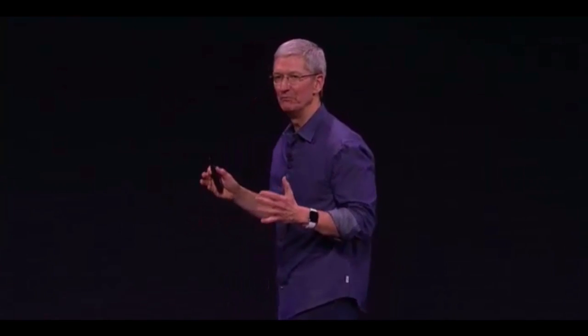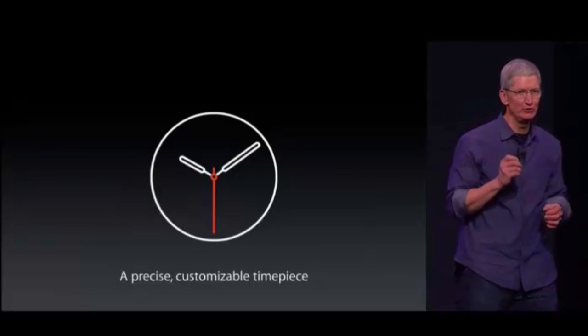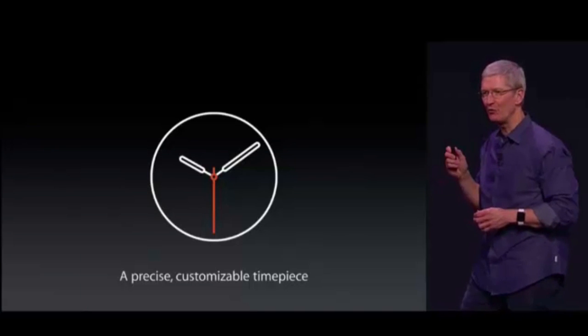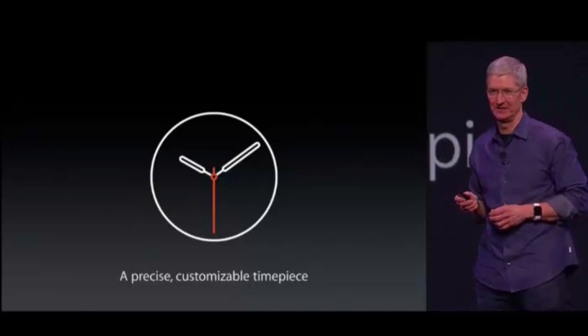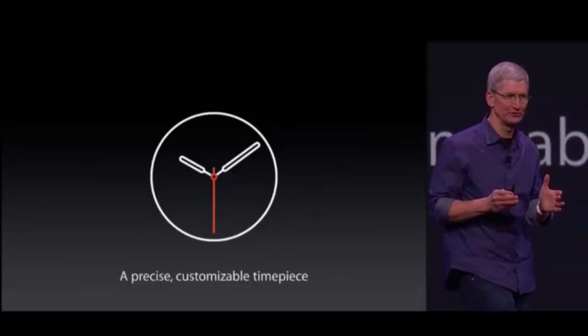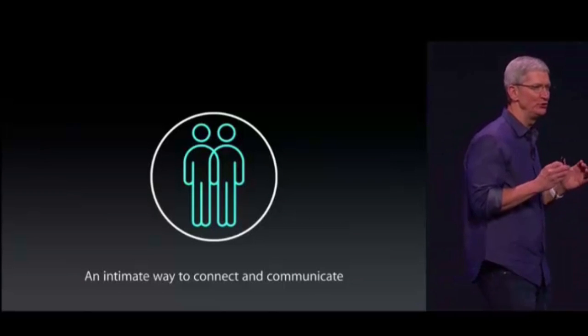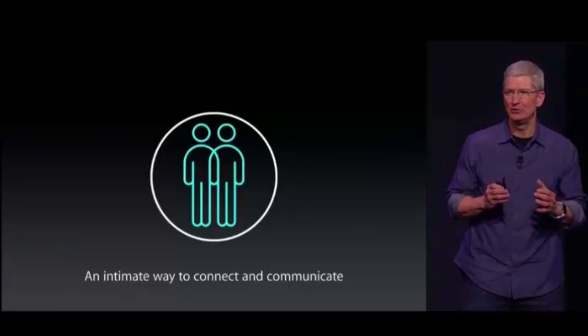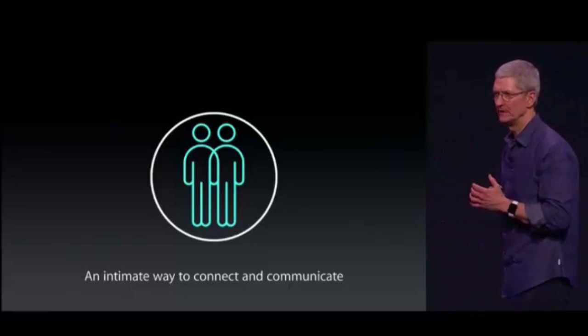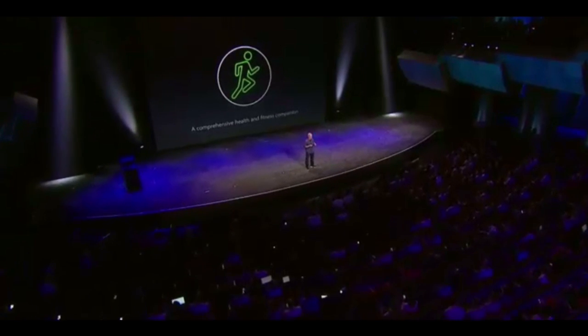Apple Watch is the most personal device we've ever created. We set out to make the best watch in the world. One that is precise. It's synchronized with the universal time standard, and it's accurate within plus or minus 50 milliseconds. It's incredibly customizable, so you can find one that reflects your personal style and taste. Because you wear it, we invented new, intimate ways to connect and communicate directly from your wrist. And it works seamlessly with iPhone. And it's also a comprehensive health and fitness device.